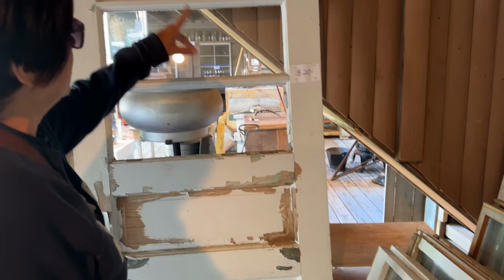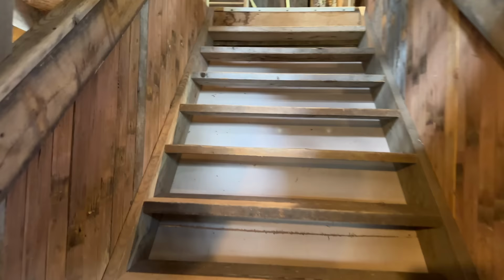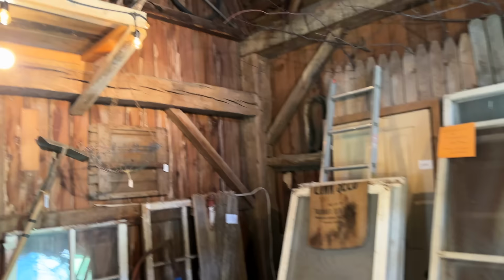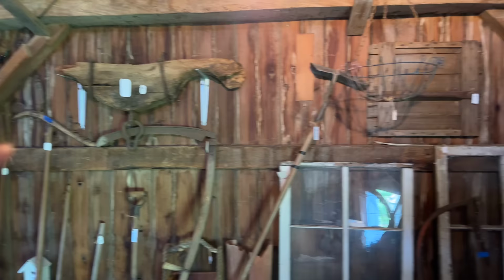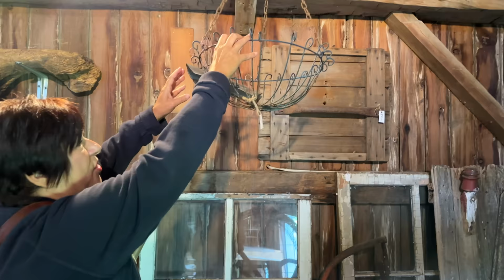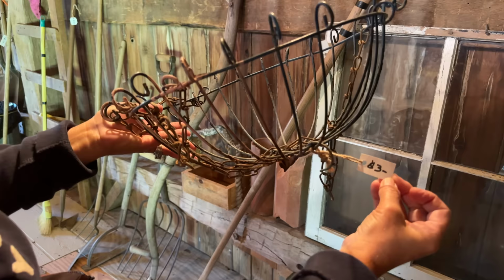$20, that's so cheap. He said there's stuff upstairs. I love all the twigs and stuff, all the branches. It's cute. Oh, they have so many doors and windows. So you getting it? Well, you should, if not one of us has to. That's rustic, right? $3. Oh, look at this.